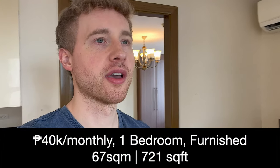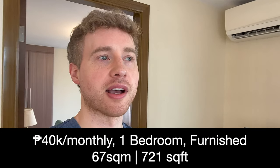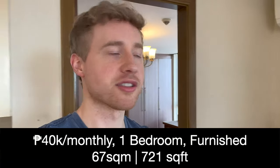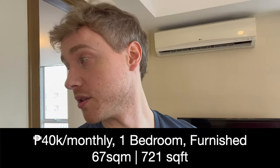What's up, guys? So this is a one bedroom with a large balcony, about 60 square meters, about 630 to 640 square feet. I believe it has no parking in this case, one bathroom, asking price 50,000 pesos a month, comes fully furnished, has a split AC unit out here in the living room, LG, which is great. It has an LG refrigerator, Samsung washer, but no dryer.